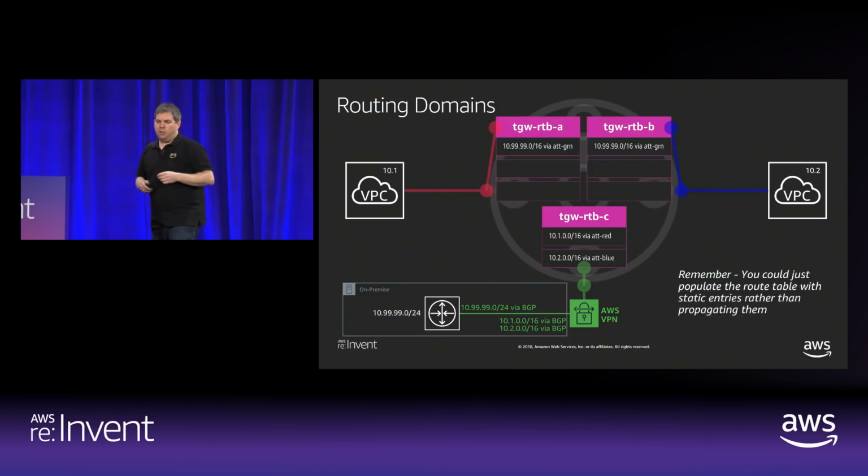Now, remember, you could use that propagate option. It makes things nice and easy. It means as you update, say, the CIDR ranges for your VPC, or you change your BGP announcements from an on-premises environment, it automatically will update in these route tables now that we've turned on propagation. But these are just route tables, so you can put static entries in there if you like. You can put a static entry in that specifies an attachment as the next hop. That's all that propagation is doing, but it's doing it automatically for you. So just consider that you have options in the future to put static entries in, and that might be quite useful.